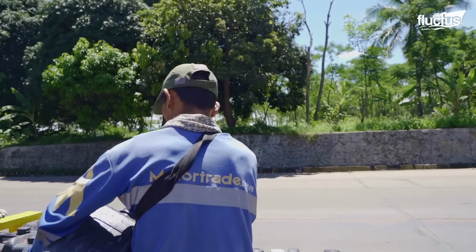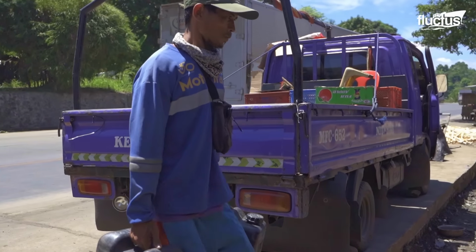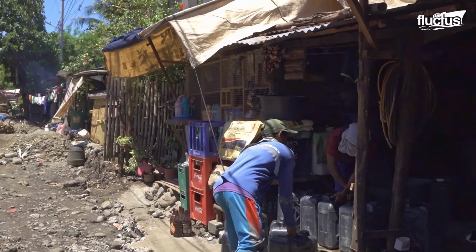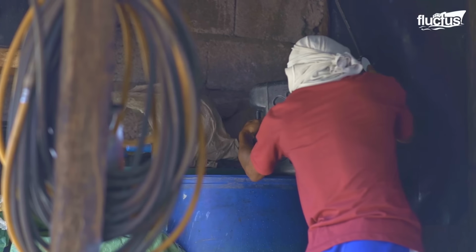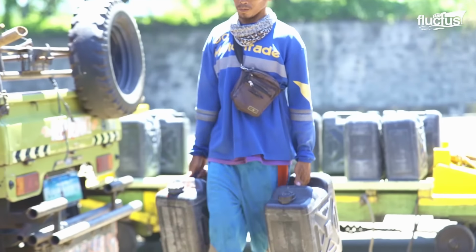As water scarcity persists in some neighborhoods in the Philippines, the number of young people using kariton pushcarts to supply water to homes is on the rise. To them, this has become a means of livelihood. Homeowners are simply glad to get enough potable water for their daily use.